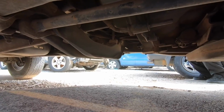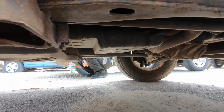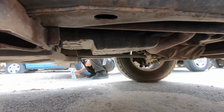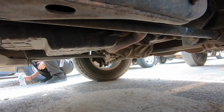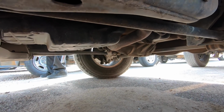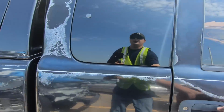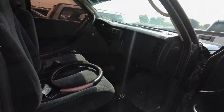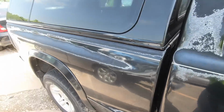It's four-wheel drive. We've got nothing leaking from the transfer case, nothing leaking from the transmission, and nothing leaking from the engine or the front differential or the rear differential. So interesting. Absolutely nothing leaking on this one. All right, this one maybe. We'll see what it goes for.